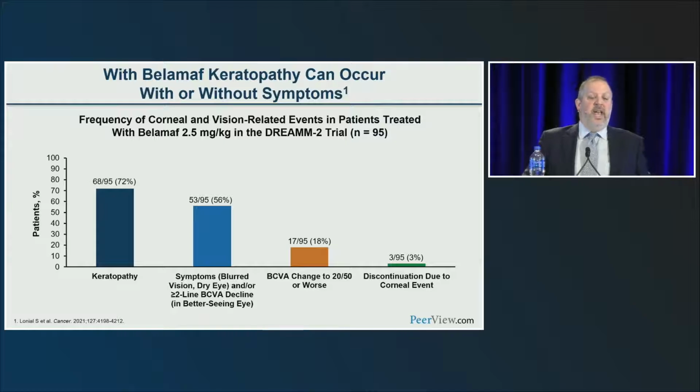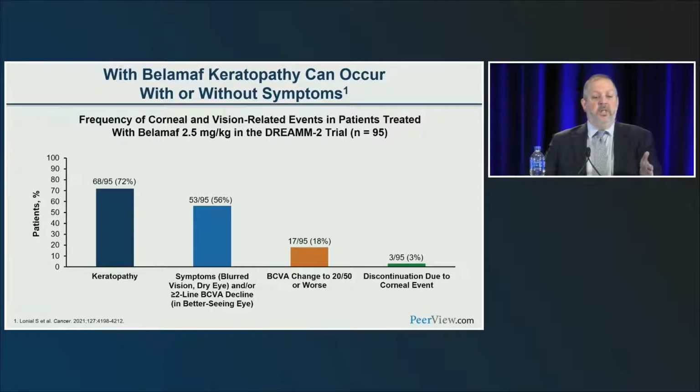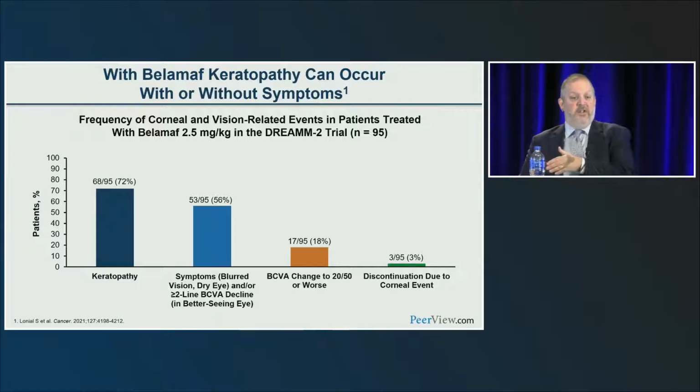What's interesting is that when we did the study, all patients were screened, which is how we practice, and we saw some level of keratopathy in 72% of patients, whereas 56% of patients reported some sort of symptom, blurry vision or dry eyes, or a change in their visual acuity. So that tells us there is some keratopathy that happens without symptoms. It was a small number of patients who had significant visual acuity change, and it was rare. Under 5% of patients actually had to discontinue secondary to a corneal event.